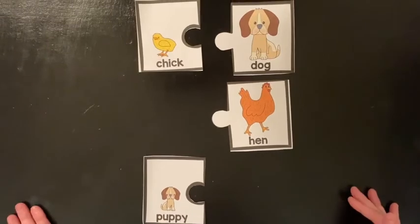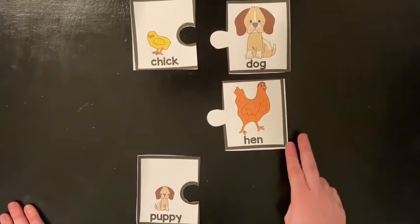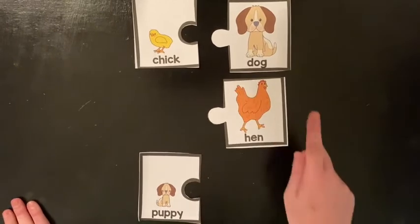All right, the next one I want you to match to is the hen. Which one of these two baby farm animals goes with the hen?